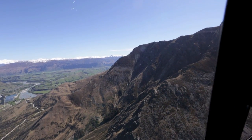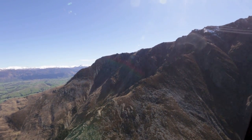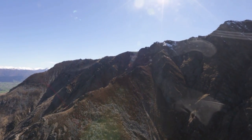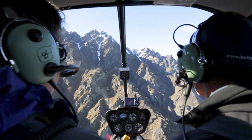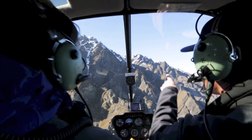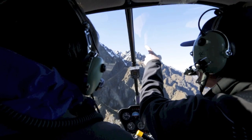In the end, we found Heliworks, and we had a pilot, Dave. They're good priced, great operators, and Dave was awesome. He was all up for it. You can see he's got a Garmin GPS on his dash there, so we loaded in the 4 caches that we had as options and started flying out.